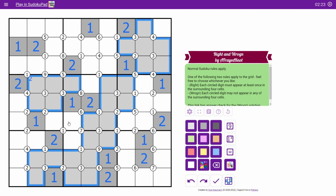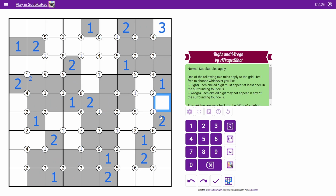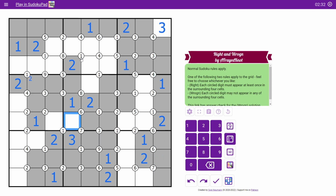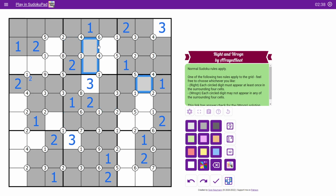I think that's all the 3s. Puts a 3 there. Oh, puts a 3 there as well. Okay, I was a little, oops, I was a little confused. It was like, we're stuck already. But no, we're not stuck.